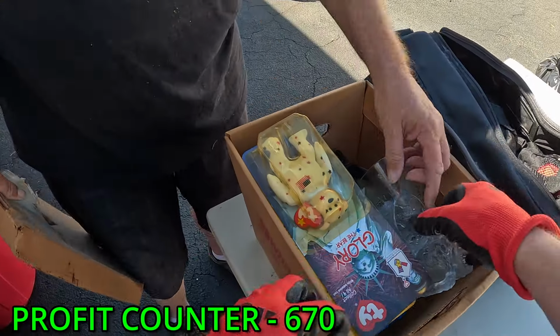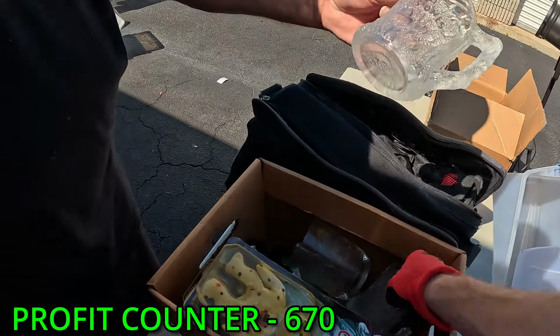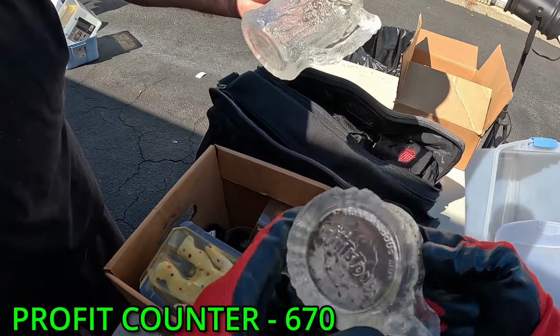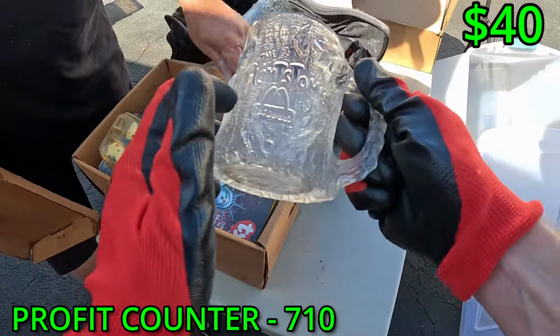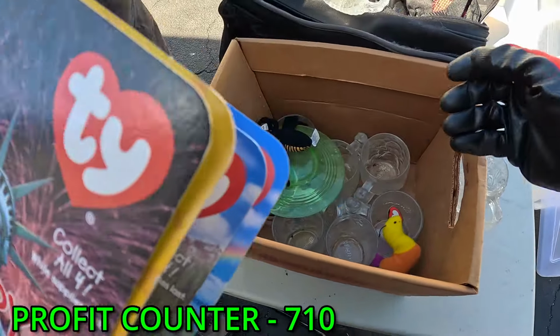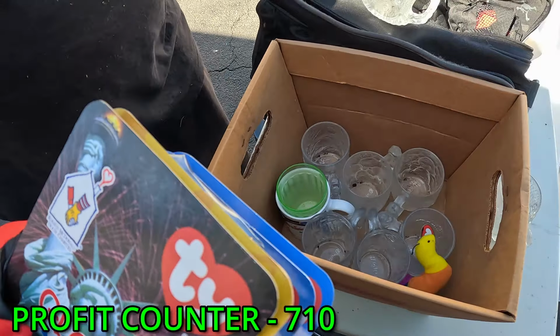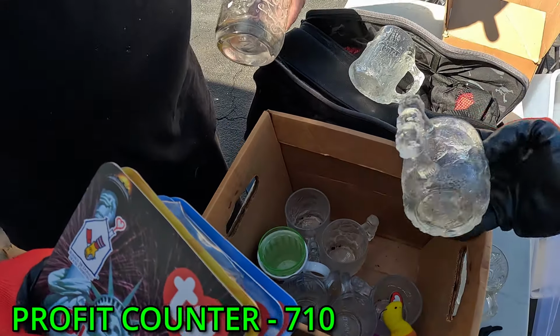Brand new Beanie Babies. And what is this? Didn't we just have some of these? We just sold these. We got these from another unit. Last video we found these exact same glasses. Wait, do they have the Batman ones too? Imagine. Oh my gosh, it's crazy.